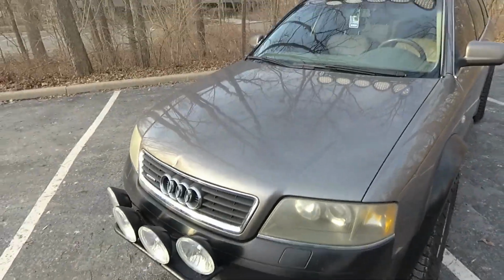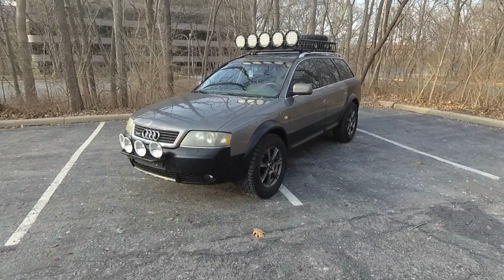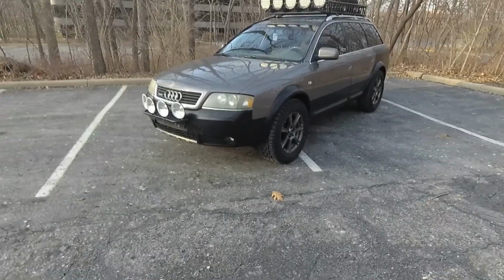I have had to do a ton of maintenance on this thing. I'll tell you, right off the bat, I paid $1,000 for this car. So you can get these things stupid cheap. I paid $1,000 for this car when I first got it a couple of years ago because it had a blown turbo, and that's an engine out job on these things. You can't really even see the turbos without taking the engine out.